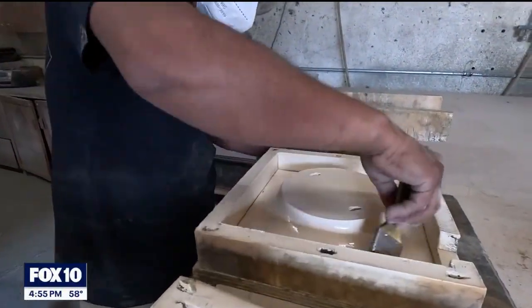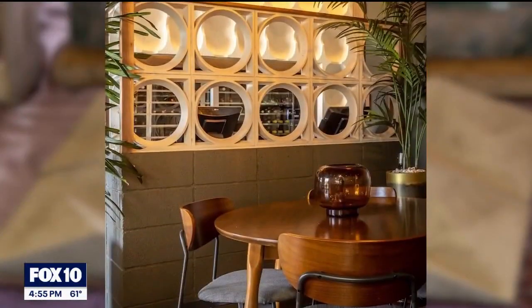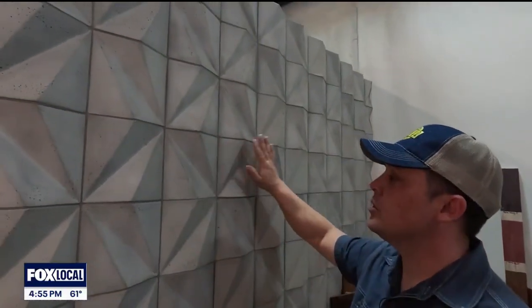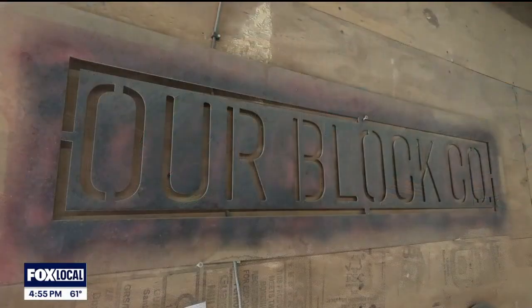If something lasts longer, it's more sustainable. So with concrete products like this, we're creating something that lasts generations. We have so many designs kicking around in the head that I'd love to expand some of the designs that we can offer, expand some of the blocks that we offer. We have a lot of plans. We have a lot of big plans.